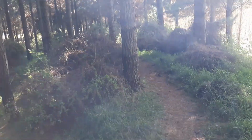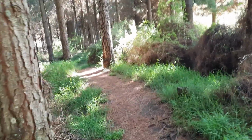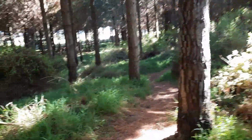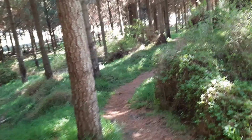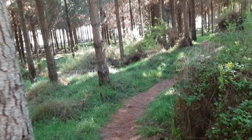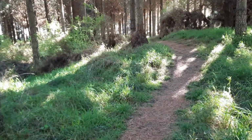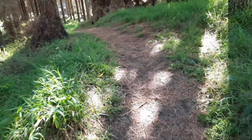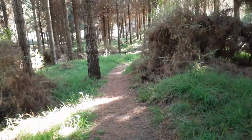Typical section of track here. It just winds in amongst the trees, and there are tracks going off tracks. So it's a small area, but because of the design of the tracks, you could probably spend hours in here riding them and checking them out. Probably quite slippery, I'd say, with the pine needles on the ground. So that'll be a bit of a challenge.